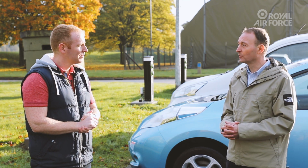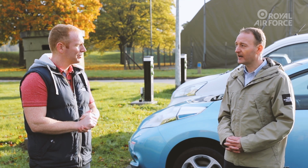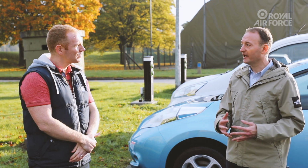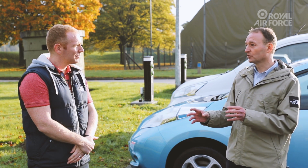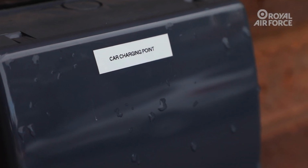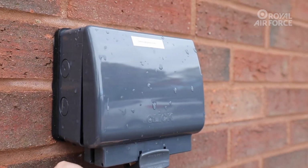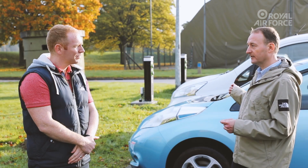What I now needed to do was find a way of charging these assets. So what I did was I used the £5,600 that we received back as part of our gain share following a fleet optimisation review, and then what we had installed was around about 10 13 amp 3-pin weatherproof charging sockets around the station that are just 220 volt, but that allows us to slow charge these assets.